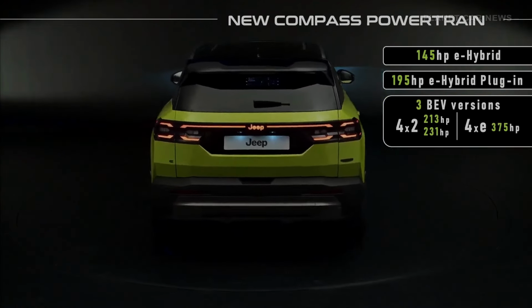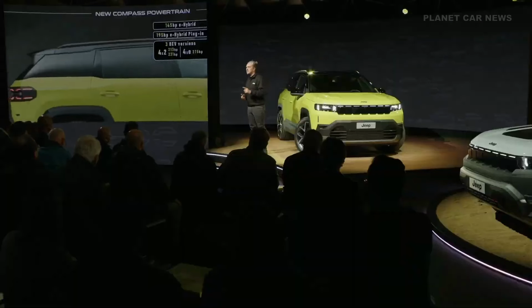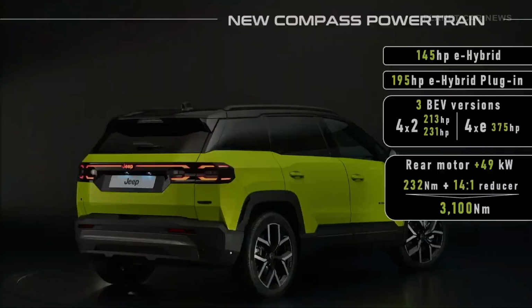375 horsepower at peak. To achieve this massive power, we have introduced a new, dedicated, and more powerful rear electric motor, exclusive to Jeep, with a peak output of 132 kilowatts, adding an extra 49 kilowatts to the platform setup.